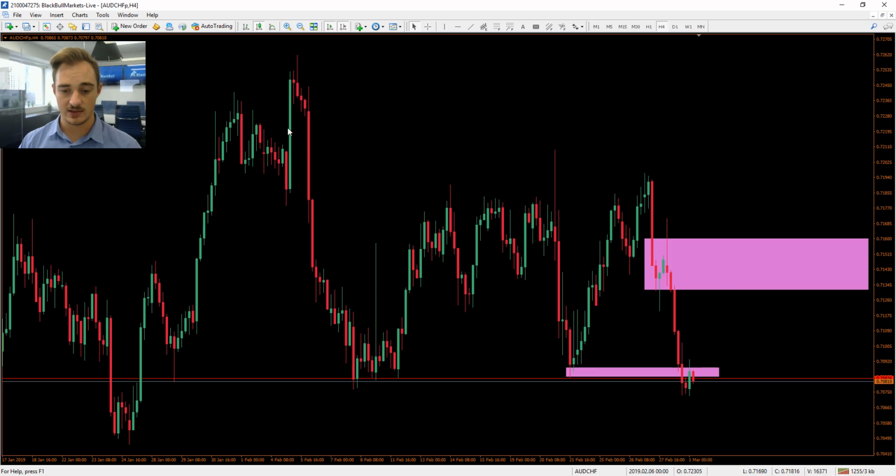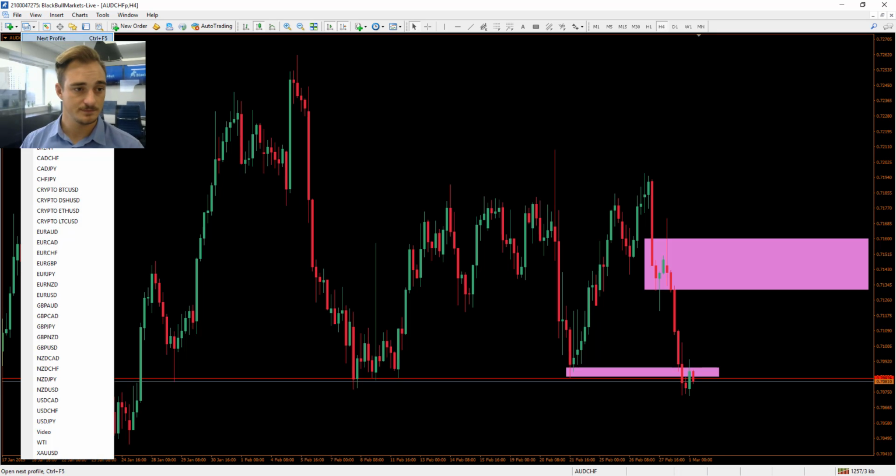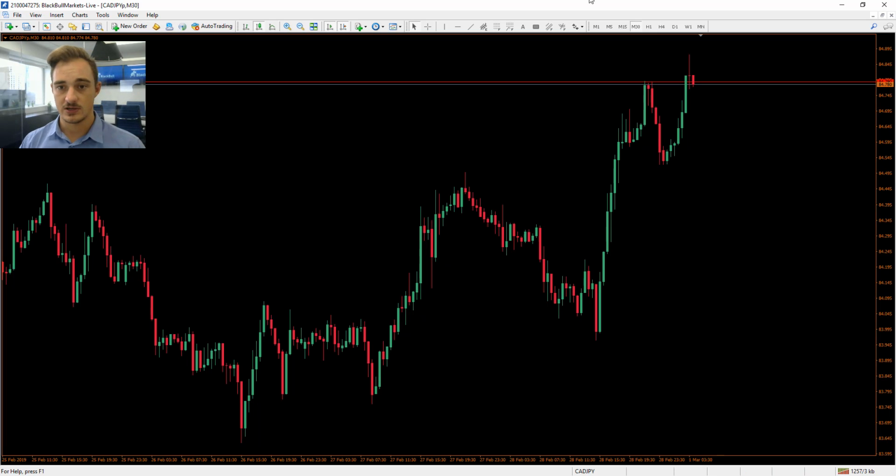And moving on to our Canadian dollar, Japanese yen. So you can see now again we've broken. This is a 30-minute time frame. So if you do catch this one, it could be quite nice. You can see it has broken through this top. It is looking for a possible retest of this zone of 84.777.